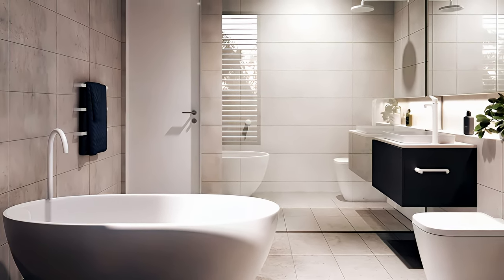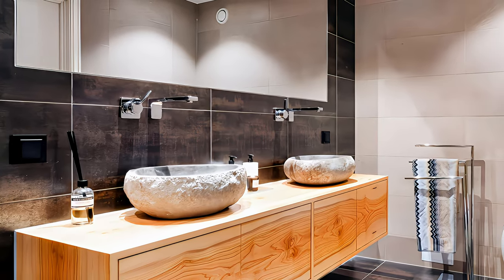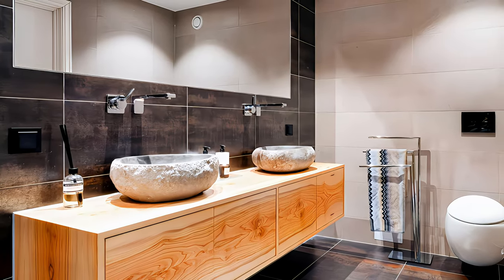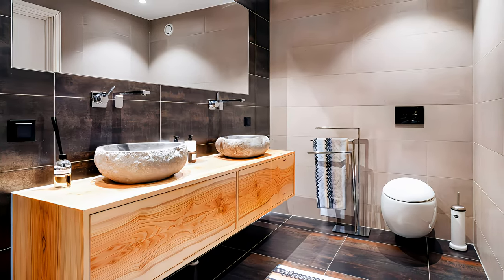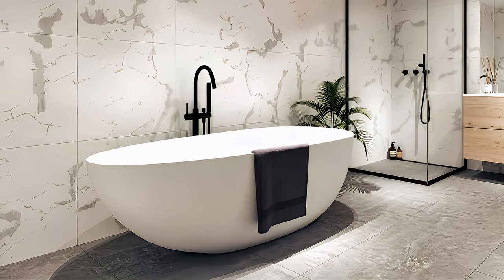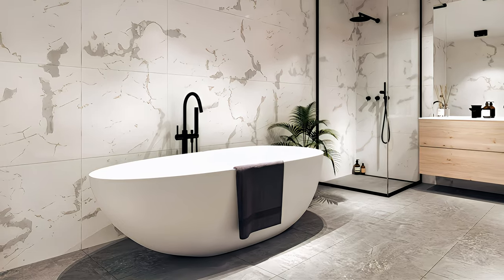These are just some of the issues that you need to consider when designing your exclusive bathroom. Of course, there are many more factors and details that you can explore and customize depending on your preference and budget. The important thing is to have fun and be creative and to create a bathroom that suits your needs and desires.